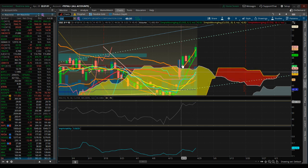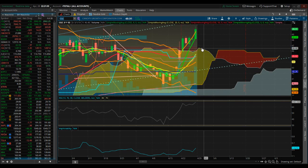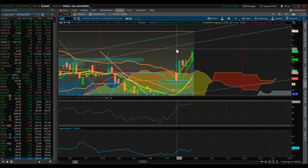I like when we finally broke out of the cloud, right? Messing in the cloud is tough, right? Unless you get some great, like that was a nice bar, but just couldn't quite break out yet. But here it finally did it, and then you had that nice move gap, and then a breakout of the cloud. So at this point, levels look pretty good. Just look for pullbacks in that.